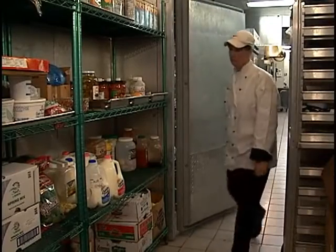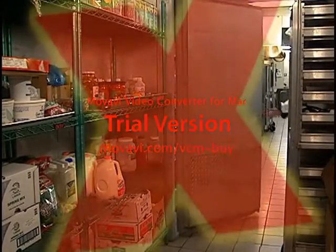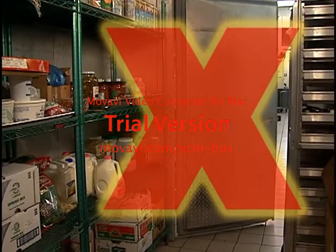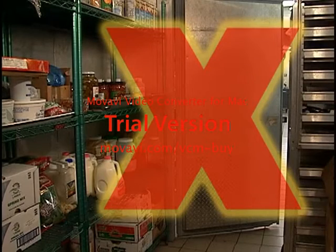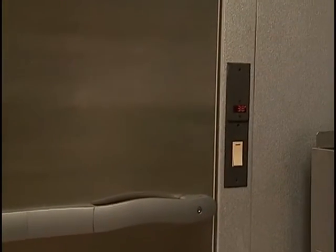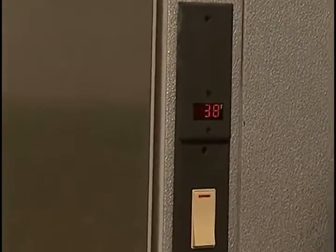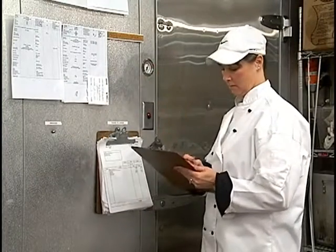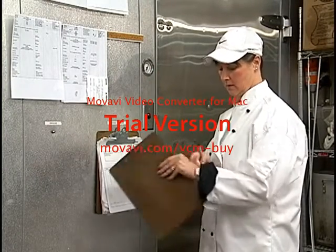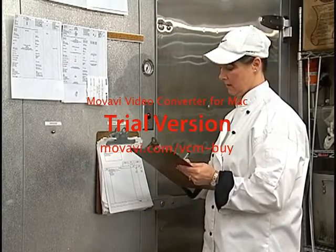Bad door seals or casually leaving doors open can affect food temperature and waste energy. Close freezers and refrigerators after each use, or employ thermal drapes for high-traffic doorways. Each freezer and refrigerator should have an easy-to-read thermometer so that you can check the temperature every time you store or remove a food item. Follow your operations policy of keeping a temperature log, letting your supervisor know immediately if the temperature varies.